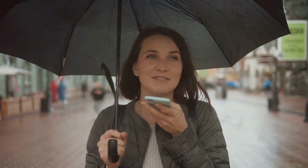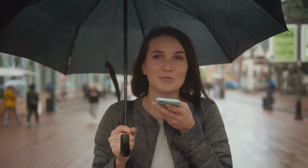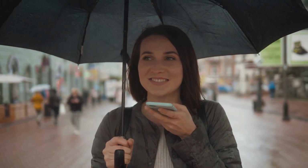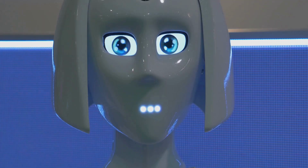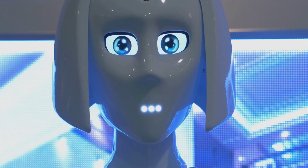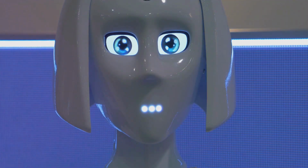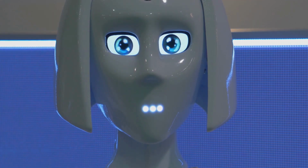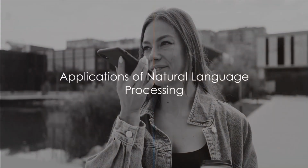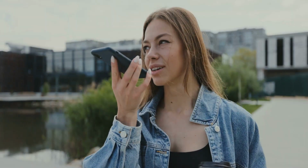It's the reason why when you ask your voice assistant about the weather, it doesn't just show you numbers and symbols, but instead tells you that it's going to be sunny with a high of 75. So, in a nutshell, NLU helps the computer understand what we're saying, and NLG helps it respond in a way we can understand. And together, these two form the backbone of what we call natural language processing. Now that we know what NLP is and its key components, where do we see it in action?